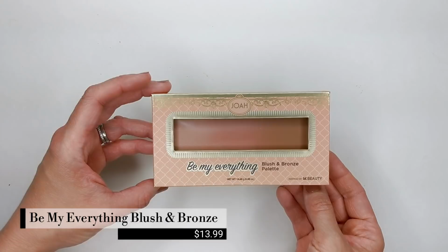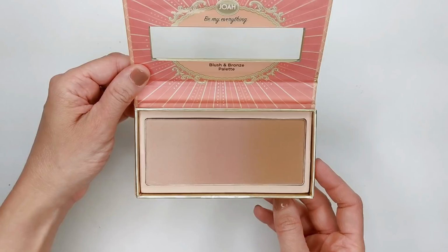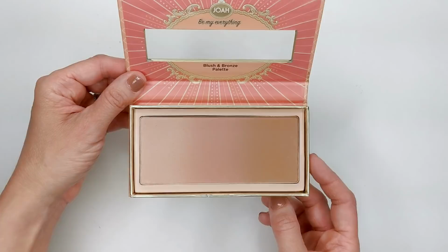The next product is the Be My Everything Blush and Bronze Palette. This is $13.99 and comes in two shades, Sunrise and Sunset. Unfortunately, I don't have the Sunset shade. They did send me two of the Sunrise, so it was probably by accident. I'm going to put that one in a giveaway pile for you guys, and if I'm able to find Sunset in store, I will definitely pick that up and include it when I do my review.